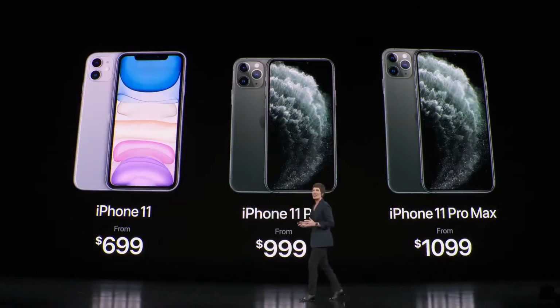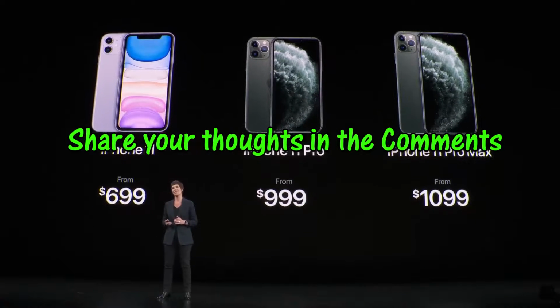Question of the day. Are you going to buy any of these new iPhones? What do you think about them? Are they worth it?